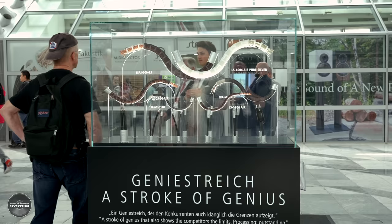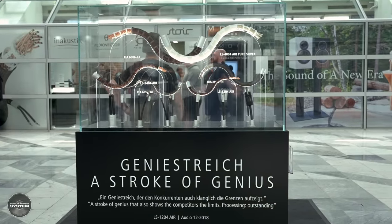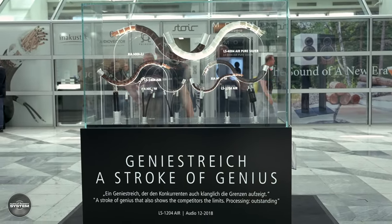Back in May 2022 at the Munich High End Show, I was in one of the atriums and I saw a display that I thought was really very interesting. And I'm going to show it up on the screen now. And yes, it was a hi-fi cable, but a hi-fi cable with a very interesting and unique design.